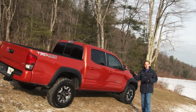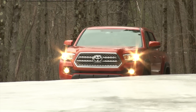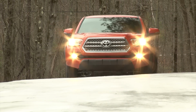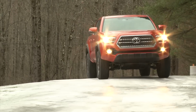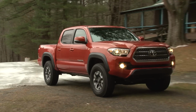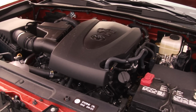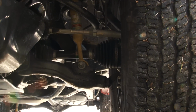This is the next generation 2016 Toyota Tacoma. If it ain't broke, don't fix it. That's Toyota's approach here. A decade has passed since the last all-new Tacoma was introduced, but no worries, it's been the best-selling truck in its segment since 2008. The headlines here for 2016 include a new V6 engine, transmission, and suspension tuning.